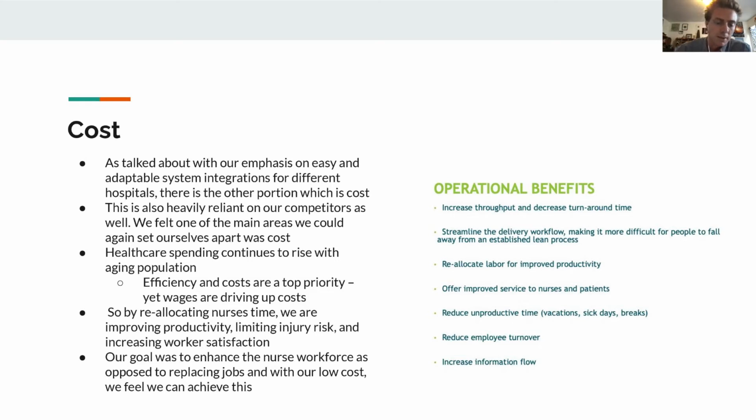And so by reallocating nurse time, we're improving productivity, limiting injury risk, and also our goal is obviously to increase worker satisfaction. And so our goal is to obviously enhance the nurse workforce as opposed to replace jobs. And so we feel that this way we can offer improved service all around.